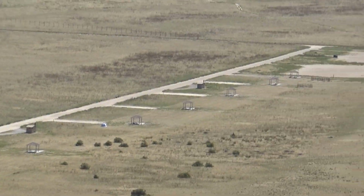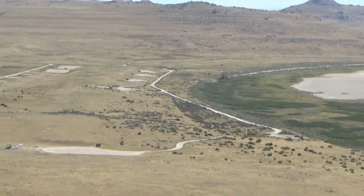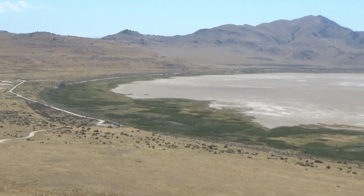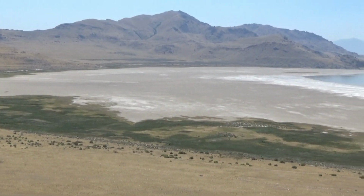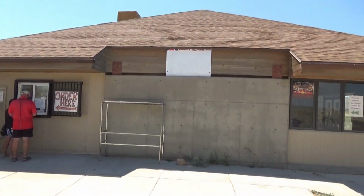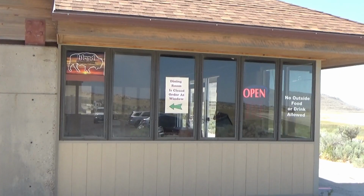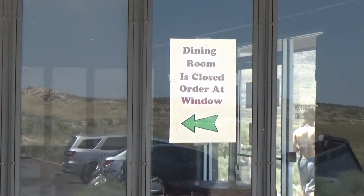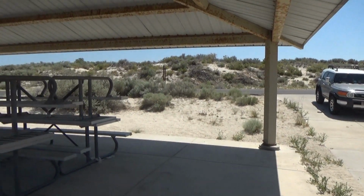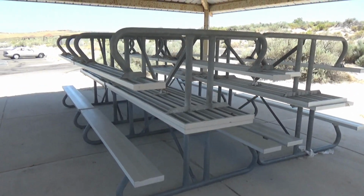This campground here, the strip on the right, this is about as close as you can camp to the lake. So you camp there, be the best place to walk out to take a dip. They do have one restaurant here called the Island Buffalo Grill, and they have a large dining room which is closed. And to make things even worse, their outside dining area under this canopy is not very welcoming.